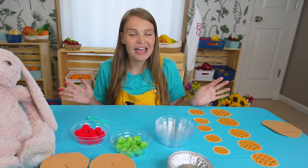We still have some more strawberries left. Let's add 1 more in each. 1 in here, 1 in here, 1 in here, and 1 in here. Now each pie has 2 strawberries, and we still have 4 strawberries left. Let's put each strawberry in each of the pies. 1, 2, 3, and 4.